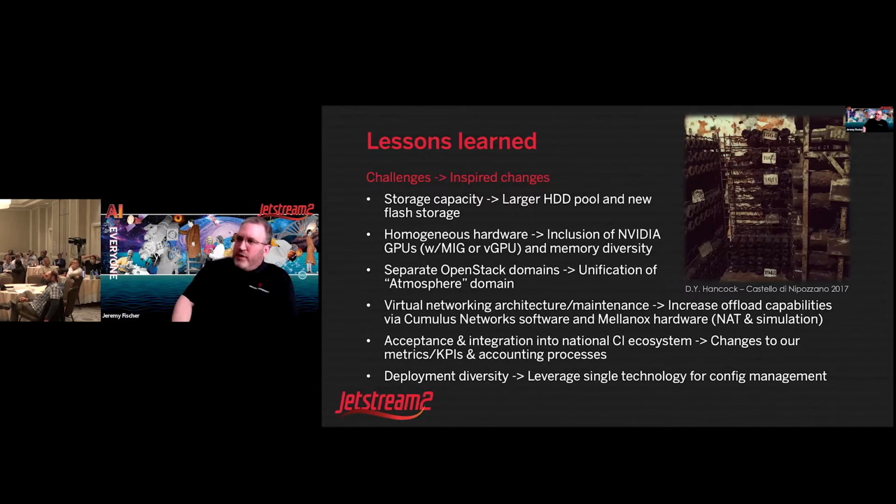Basically, trying to speed up our networks. So we've gone with Cumulus networks this time and Mellanox hardware to create better communication between node, between storage system, between control plane, as well as increasing the pipe out to the rest of the world.